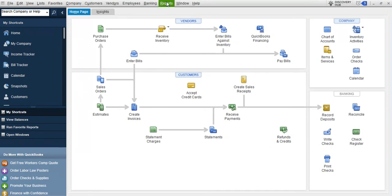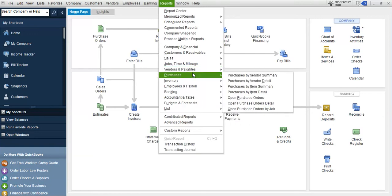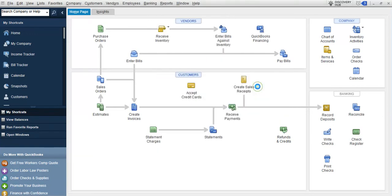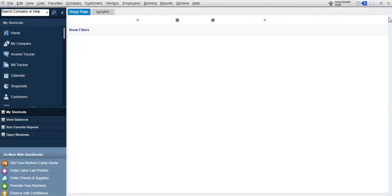So you notice that when I go to see the suppliers that I owe money to, you notice that for Bust, I want to see the detail, the amount will reduce. So you notice that you received a bill of this amount, another bill of this amount, then you have paid this amount, leaving this figure. So as simple as that.